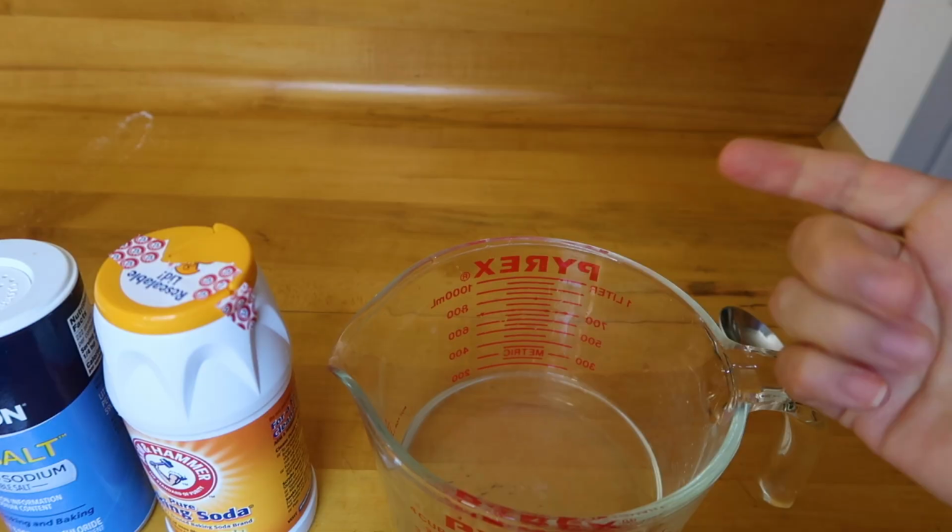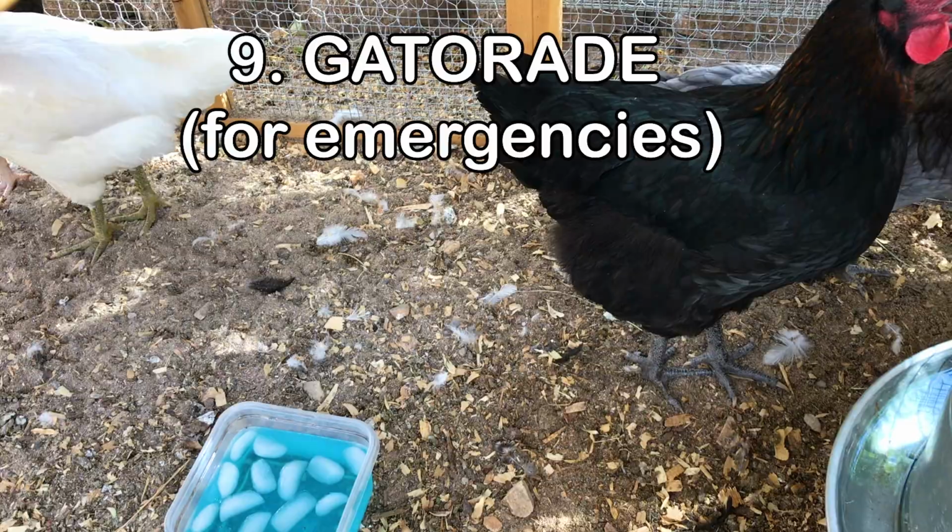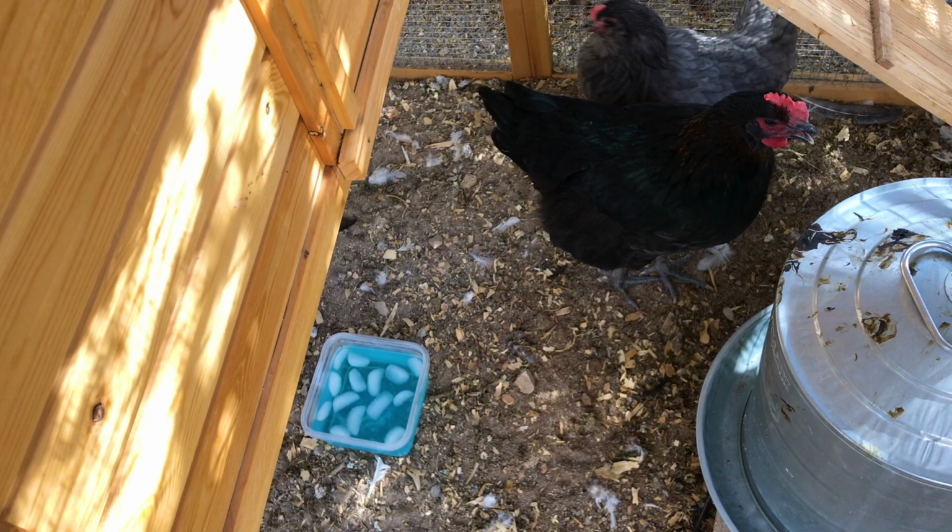If it is very hot outside and you cannot make them the electrolyte solution, as a last resort, you can give them some Gatorade, but only for emergencies, as this has colorants and additives. It is not the best thing for them, but it is one step closer to preventing dehydration.